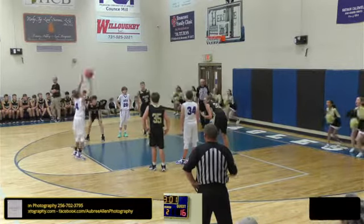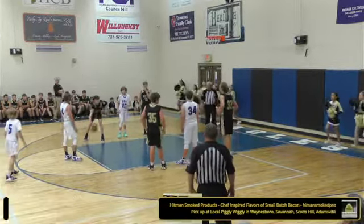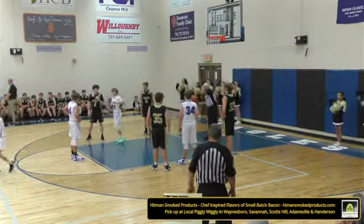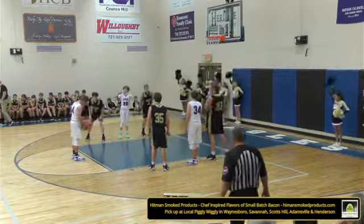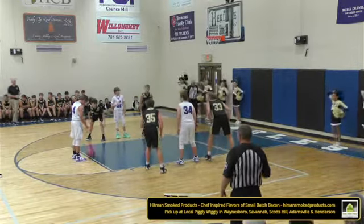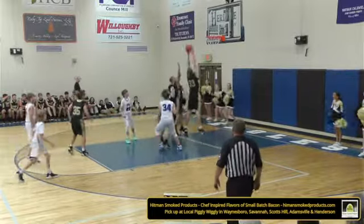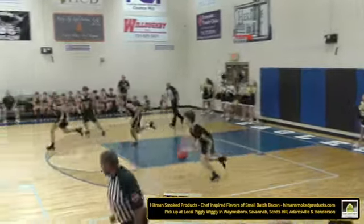First free throw is up. No good. We got to wrap it up. We've got 25 players, and they've got 10 players. Second free throw, no good. Butler will have the rebound.